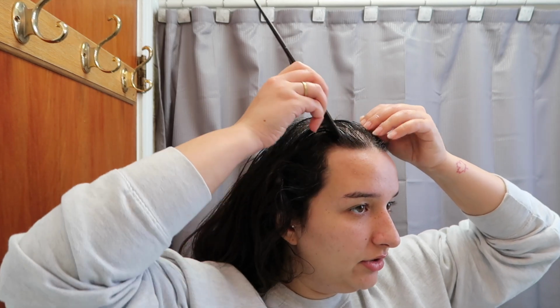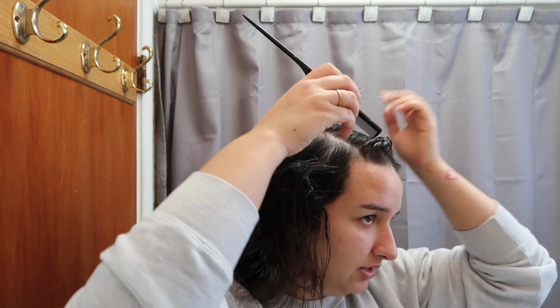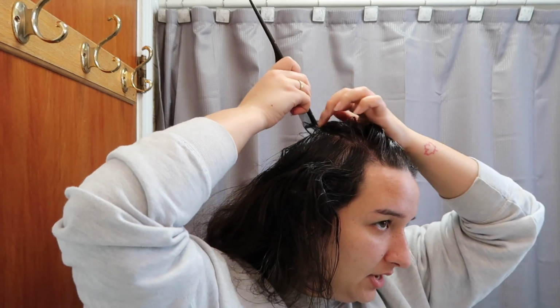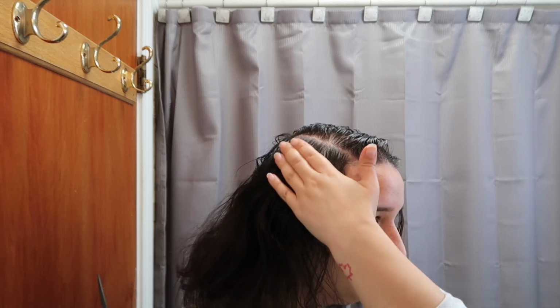Now that it's all massaged in, I'm gonna work the oil through the ends of my hair just so they all get that biotin, that love. Now for the last part, we are going to go back to where we originally oiled our hair. As you can see, it's pretty greasy. All of the oils are there. You see how the oil is no longer just here, it is literally everywhere. And that's what I wanted.